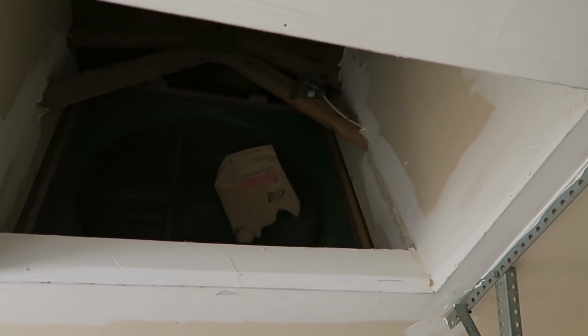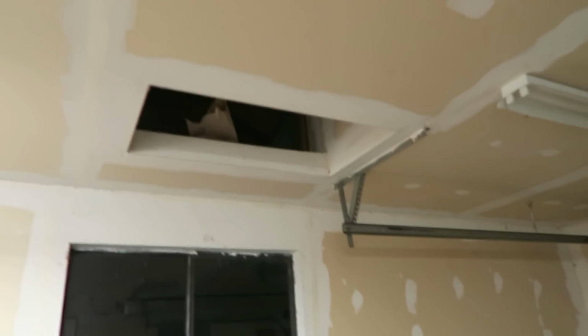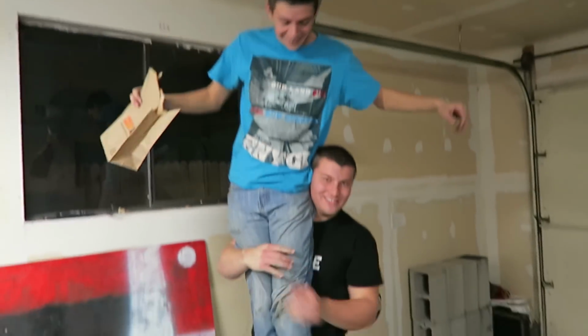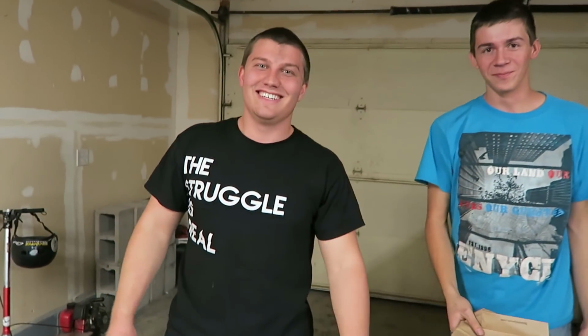Oh, didn't quite grab it. Bag stuck. This is. Oh god. We're good. Thank goodness for Daddy Hayden.